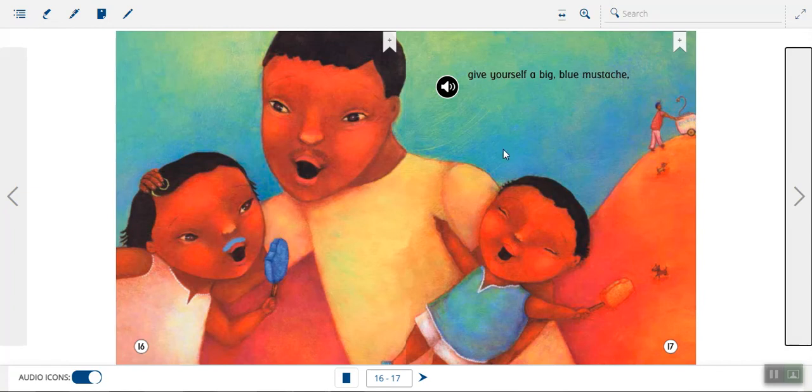Okay? And remember, we can use the illustrations of the story to learn about the characters. Okay, we see the girl eating a blue paleta with her blue mustache. This tells us that she probably likes whatever flavor goes with the blue paleta.